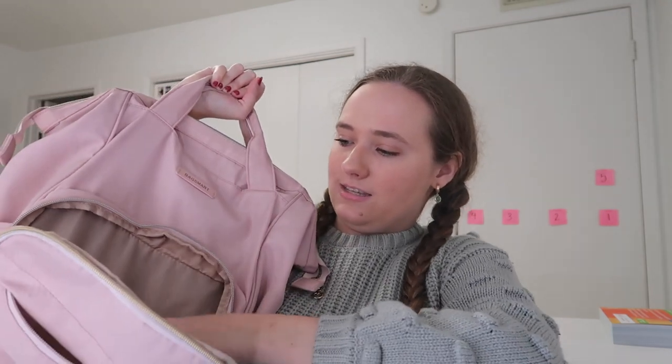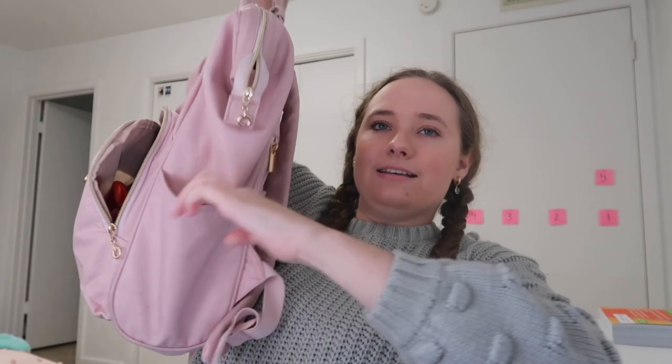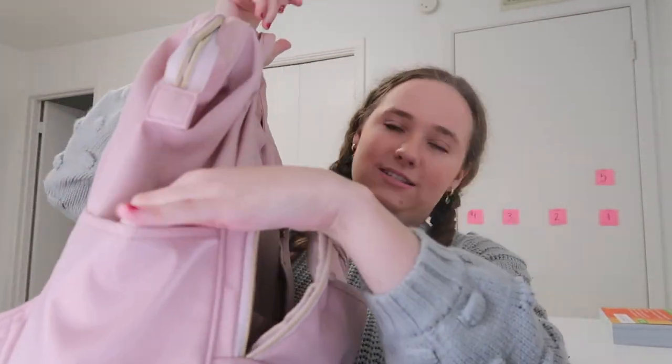Right now it just has some scrunchies, like I mentioned. It has a mask, it has some hand sanitizer. Sometimes I'll throw smaller items in there. It has a water holder on both sides, which I can't tell you how many times I've taken two water bottles, or I'll take a water and a Coke, or something like that.